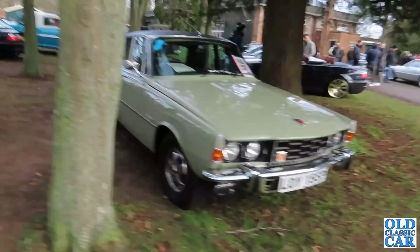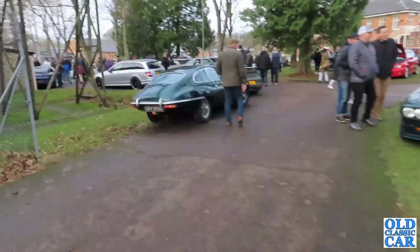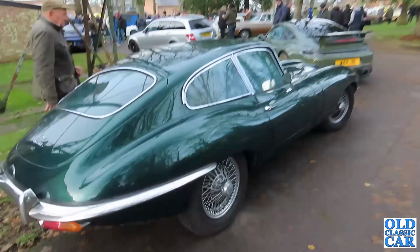Just what a great setting. What I like about this is it's not too formal. All the cars just aren't parked in regimented rows and line upon line of cars. They're just sort of parked all over the place, and it gives it a really nice informal air.